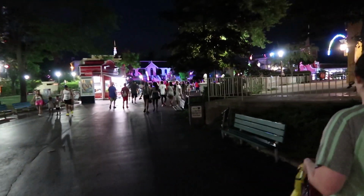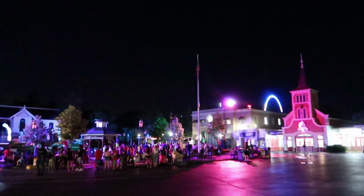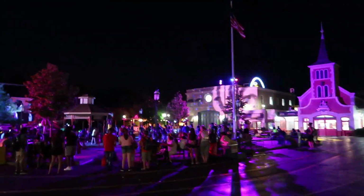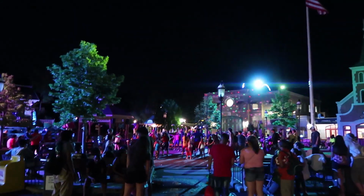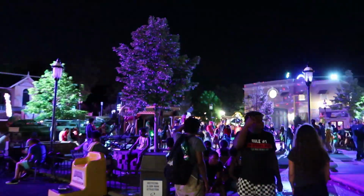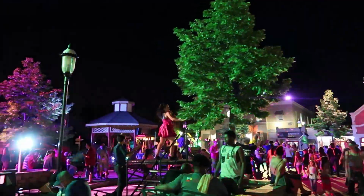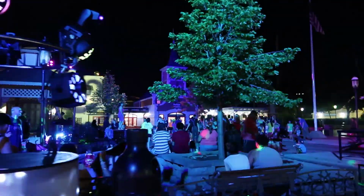Oh, I think we're on to something up ahead. Guess what it is? Copyrighted music. So this is their block party and light show. So you can see what it's all about. It's basically like a Disney dance party. But it looks like they have a lot more actual dancers from their shows dancing. So yeah, if you're into dance parties, they do have one here at Six Flags Great America.